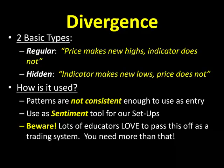So of course, if divergence confirms that we should be getting long here, that will confirm a breaker long. I'm not going to take the actual divergence pattern as the entry. It would be ludicrous, right? Way too many of those happen every day, and it's virtually unrealistic to think a new trader could filter out the bad divergence patterns from the good ones. It's virtually impossible. There's way too many. They're not consistent enough. So we don't look for the patterns.